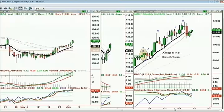1372 double top. So that's A, B, C, and D, leg D, in a counter trend rally. When these things fade, how do they pull back? Will they test their major lows that they made? That's going to be very interesting.